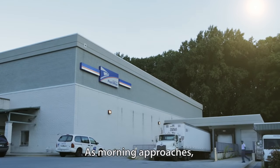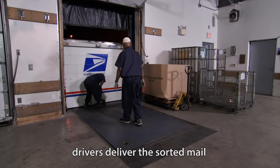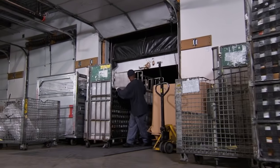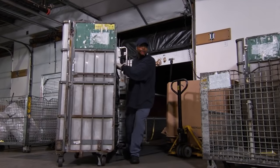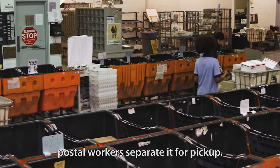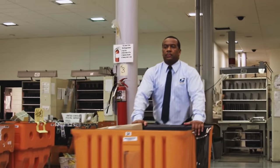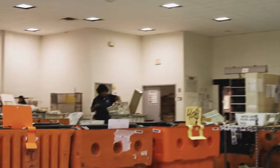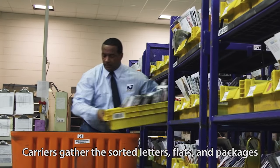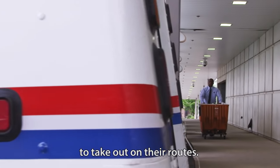As morning approaches, drivers deliver the sorted mail to the appropriate post offices. After the mail arrives, postal workers separate it for pickup. Carriers gather the sorted letters, flats, and packages to take out on their routes.